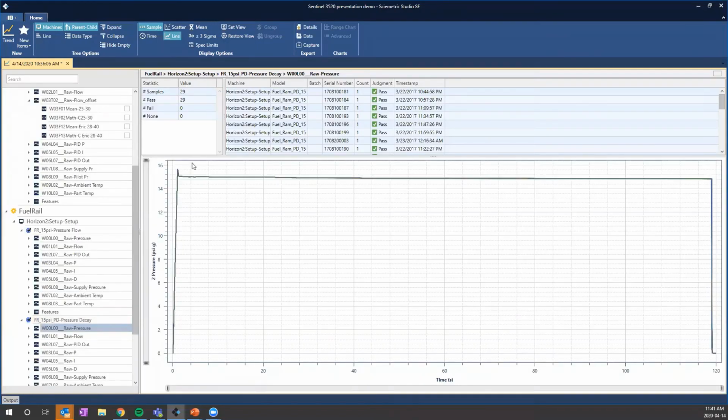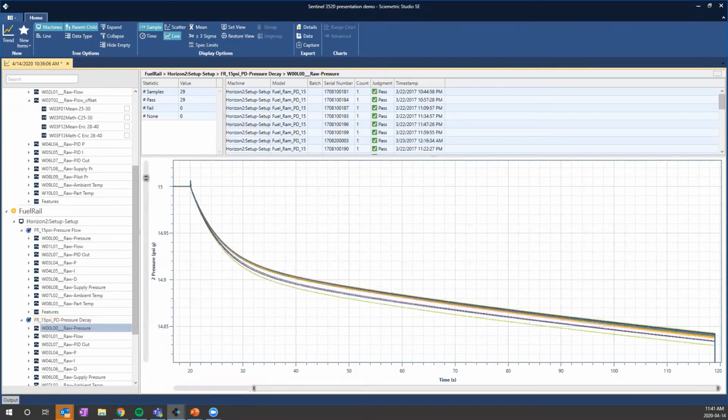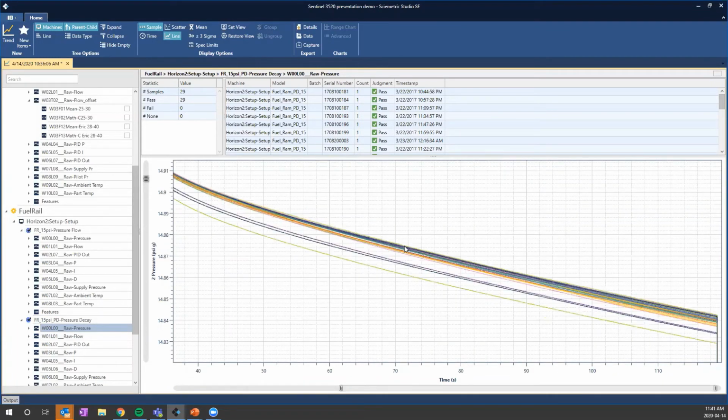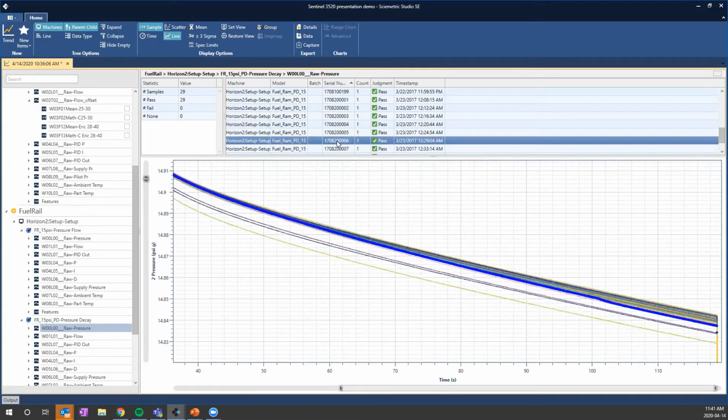So we can look at our pressure decay waveform for that same fuel rail. Remember, we're looking at about 5 SCCM leak rate. I don't remember the volume of this part. But as we look at these waveforms, we see nothing really different about them. But I do know, because I've looked through this data, that 178206 is one of the waveforms that showed that exact same condition that we saw with the flow waveforms.